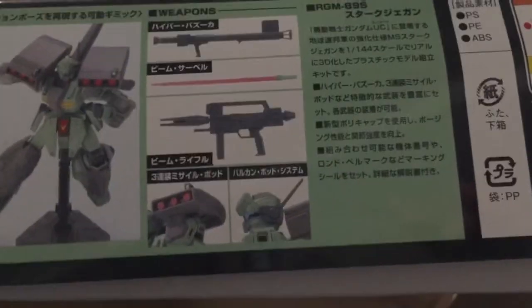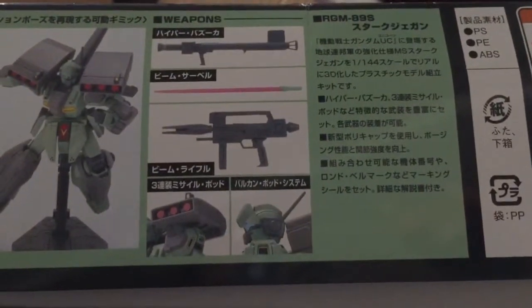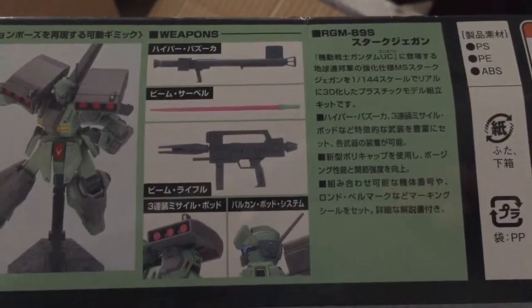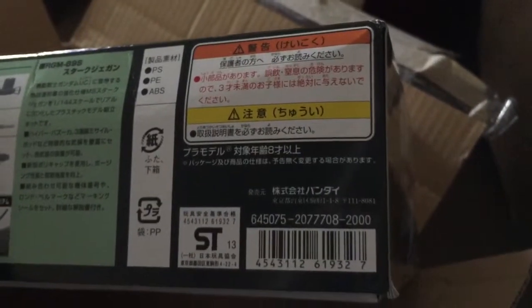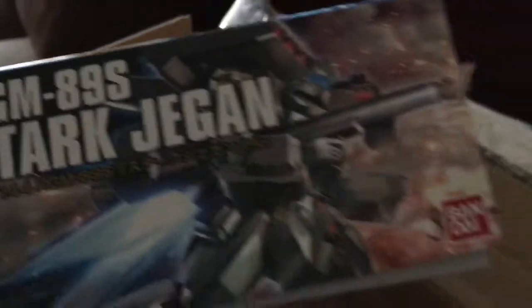And then accessories here comes with the 2 shoulder-mounted missiles. We have the beam rifle, beam saber, and then this bazooka. And so this thing was going to be about 2,000 yen, which roughly is about $20. And this thing, I'm not sure if you caught it, but it actually came out in 2010. Alright, so I'm going to pop this bad boy open, see what we got inside.